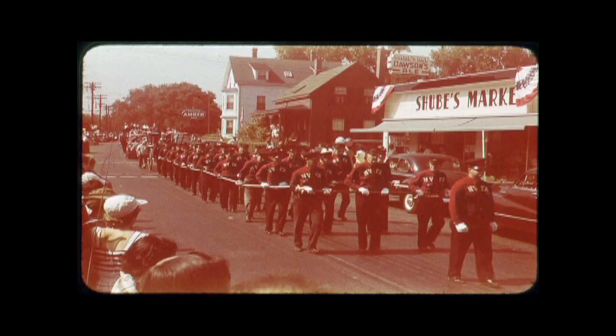This was a parade on Atlantic Avenue in front of Shub's. That's where CVS is today. The liquor store was on the side of it over here. And another one of Marblehead's gas stations. For years, Bruce Swayze had his station out of there, delivered oil around town.